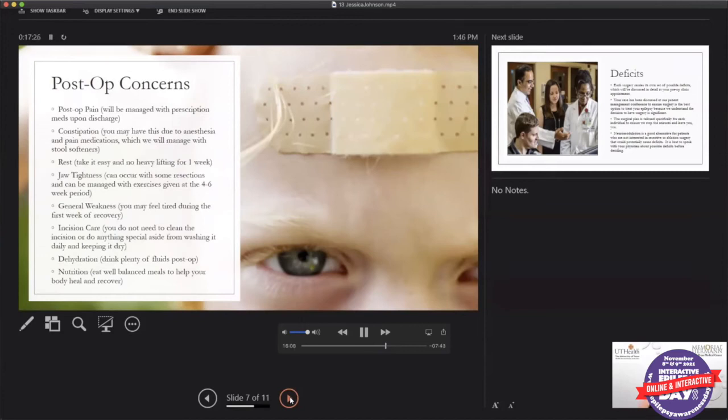You may have some general weakness, just because surgery overall is hard on your body, but it's not anything that's permanent. It's just something that, the first couple of days after surgery, you might feel a little weak and tired.